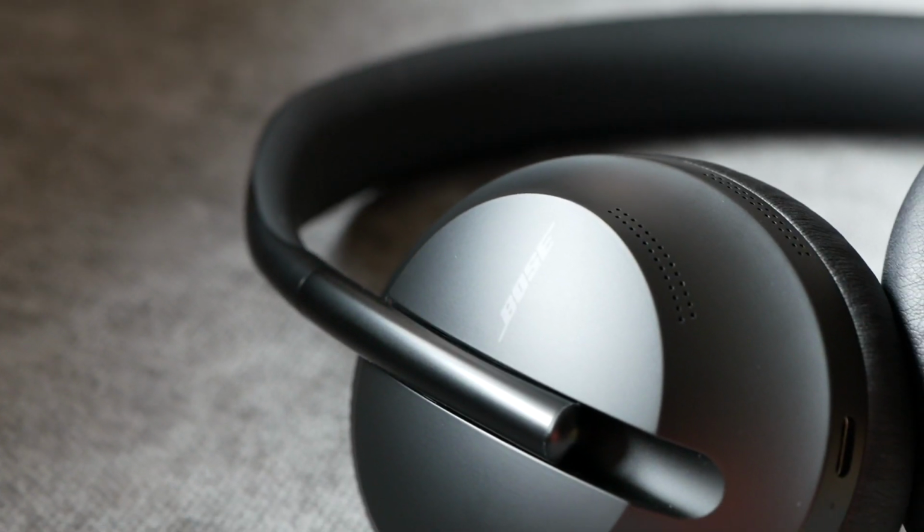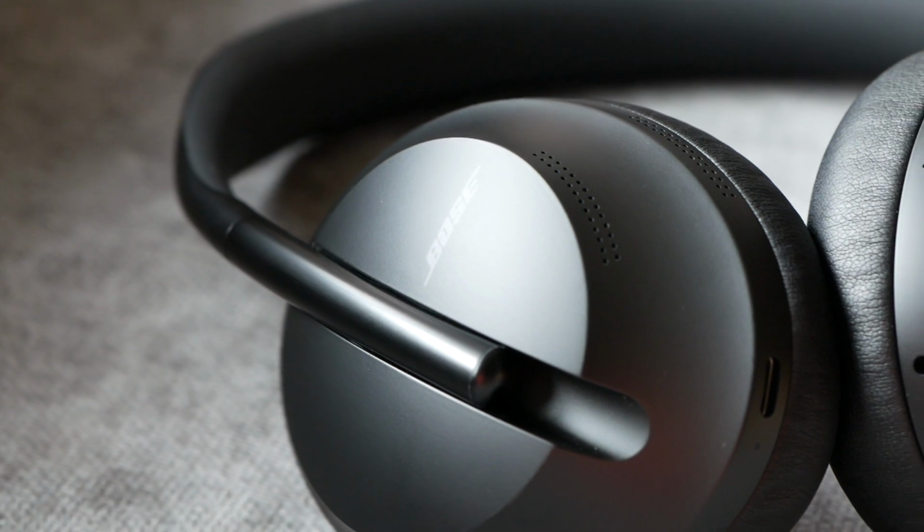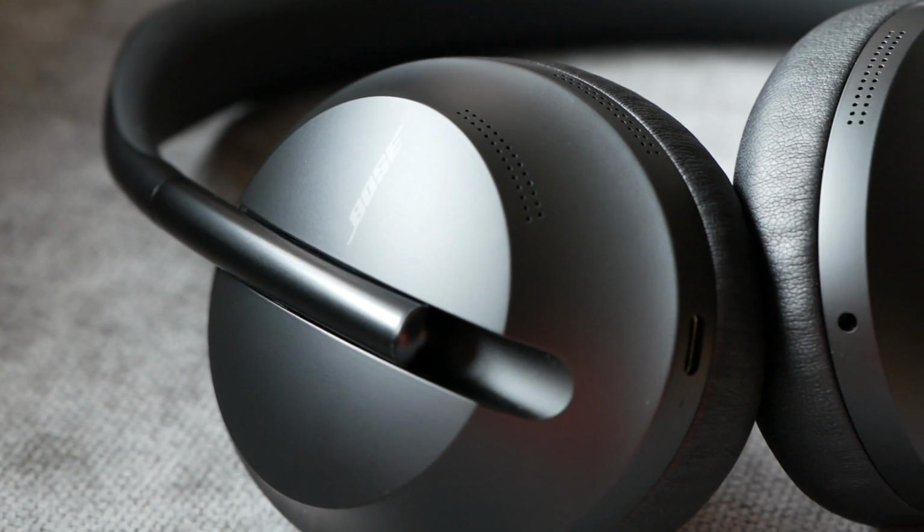A lot of that build just comes down to the use of metal and nicer materials. So this band up here is all metal except for this little silicone band on the outer. I'm not sure what that's about. As well as the padding on the inside here is covered in silicone. The cups, are they metal? I feel like they are metal, but I'm not sure. But they definitely feel nice and quality.